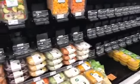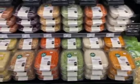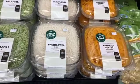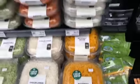If you like cauliflower rice or broccoli rice, we chop it up for you and make that process a little easier. Carrot noodles. You can get really creative with your veggies. I know this is a popular thing right now, getting your broccoli and your vegetables in noodle form. Yes, yes.